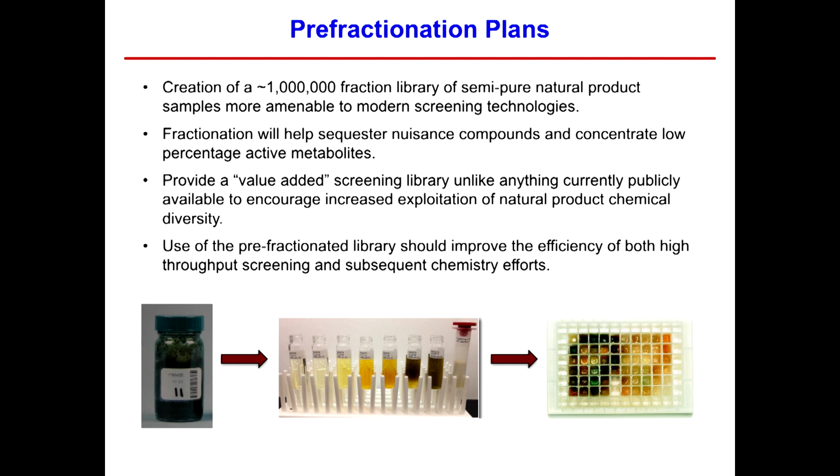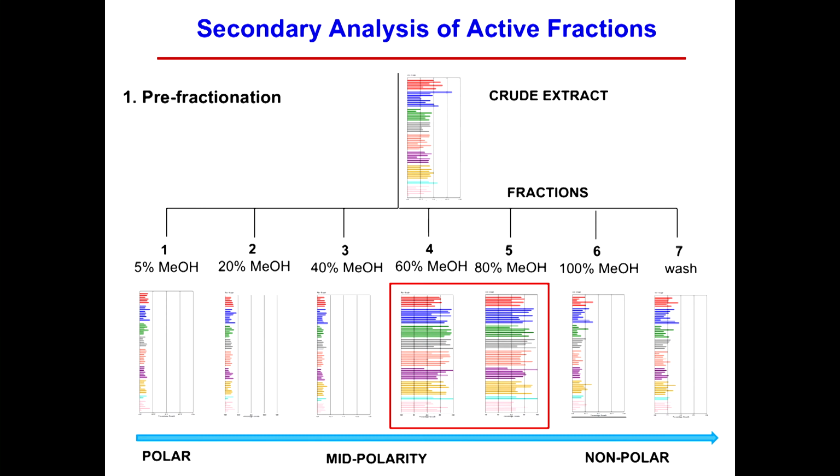And like the crude extracts themselves, this will be made available to researchers worldwide for free. And then the use of this prefractionated library should increase the efficiency of both high throughput screening and subsequent chemistry efforts. Just to show you an example, we're also undertaking rapid secondary analysis.